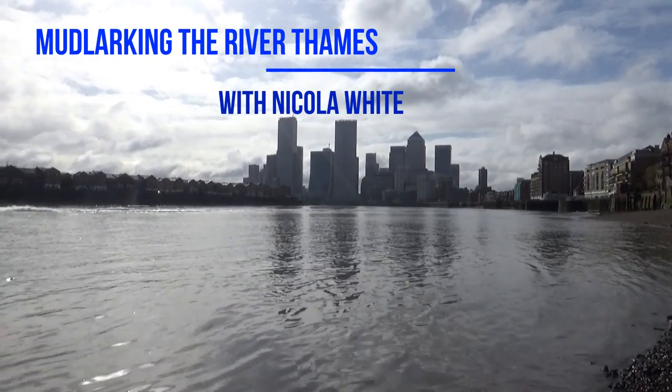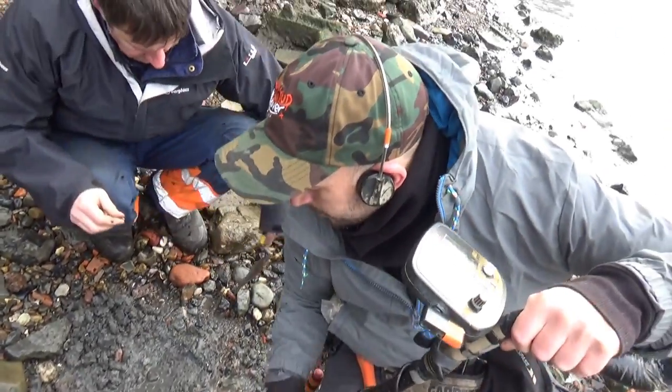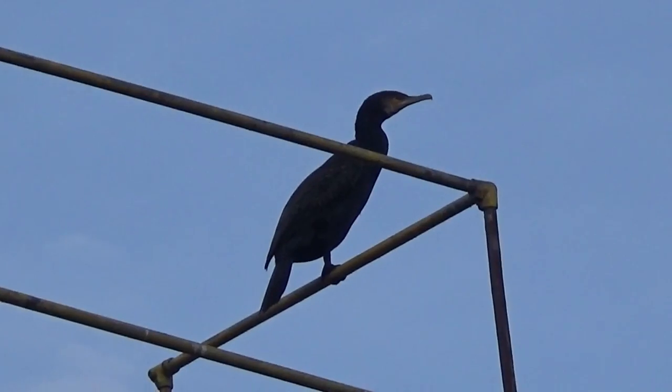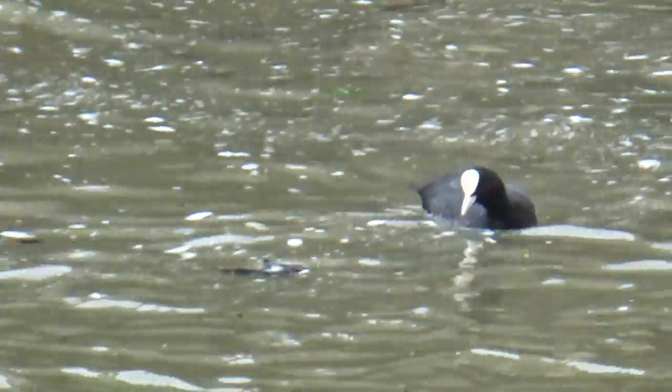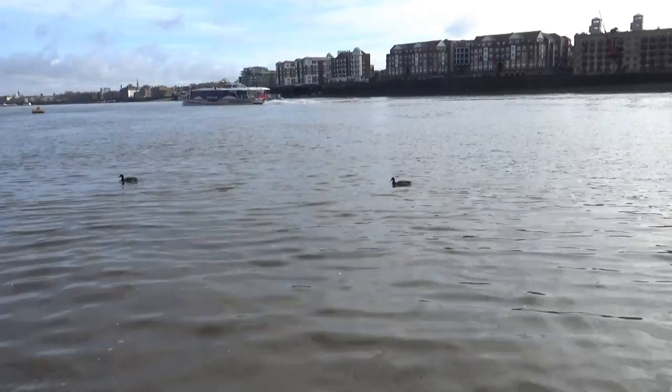Hi everyone, today I'm down at the river with Simon from Sci-Finds and Jules, and we've got a couple of hours to search before the tide is at its lowest, and I'm very excited. I'm in a different spot than I usually go, so let's not waste any time. Let's go and see what the tide has left out.